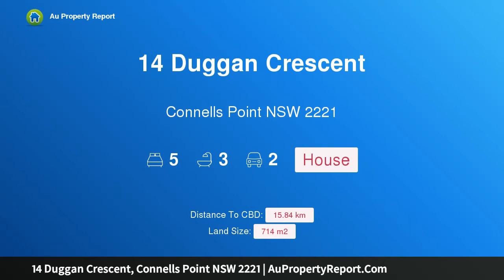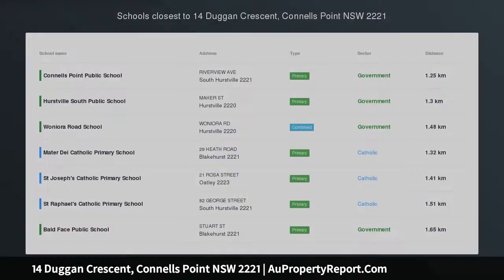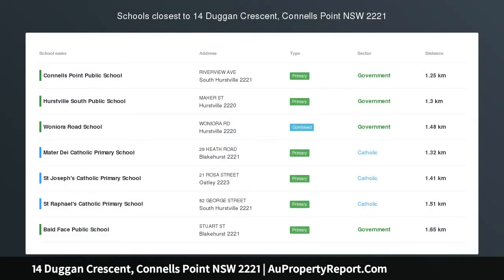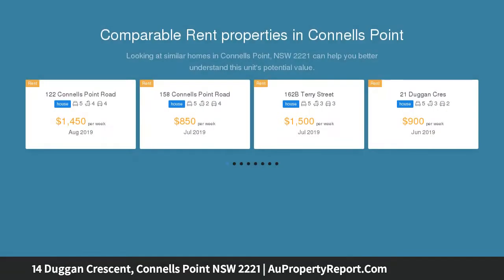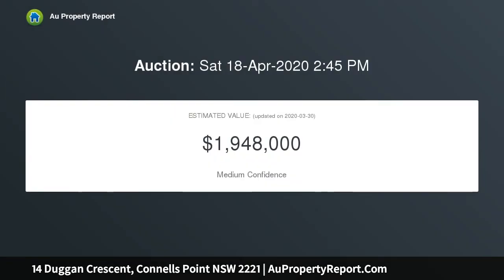Hi, I am glad to introduce property 14 Duggan Crescent, Connells Point, New South Wales 2221. Prime development opportunity with 20,422 metres frontage, occupying 714.5 sqm of land. This property presents a fantastic opportunity for the astute developer to capitalise on a large block in a premium suburb.